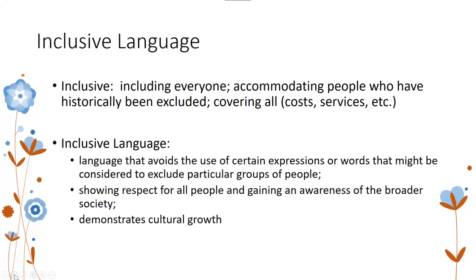What is inclusive language? Well, what does it mean to be inclusive? Including everyone, accommodating people who have historically been excluded. So inclusive language demonstrates our cultural growth. It shows a respect for all people and gaining an awareness of the broader society. And it's language that avoids the use of certain expressions or words that might be considered to exclude particular groups of people.